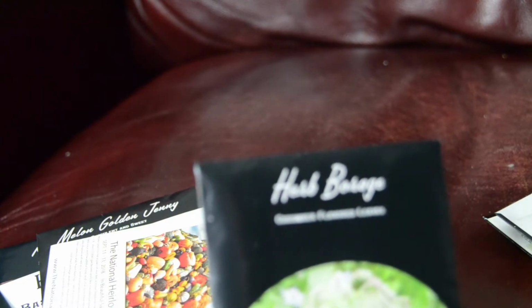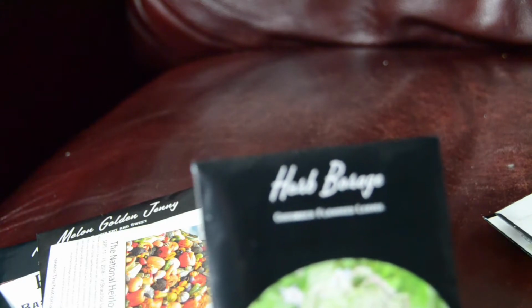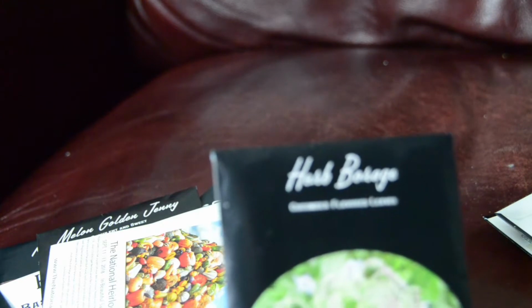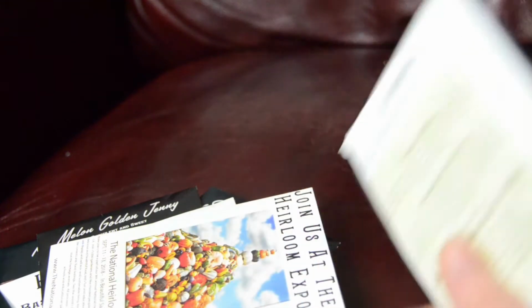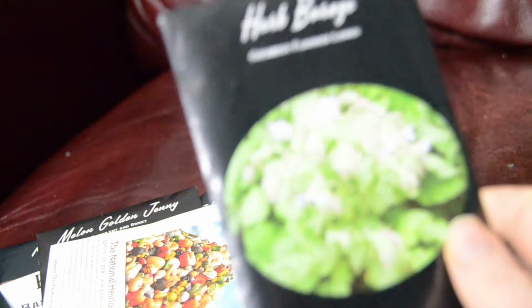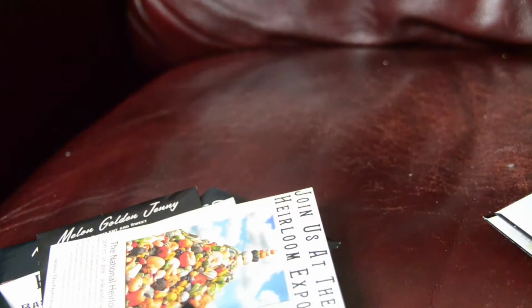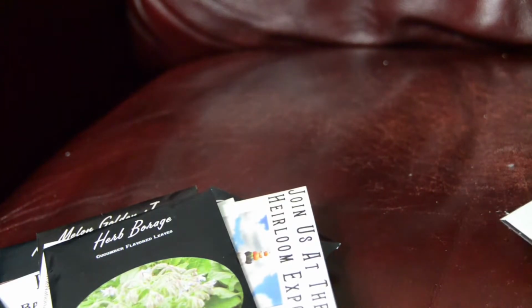I specifically got borage because of the blooms. Apparently they are really impressive and they do a good job of attracting pollinators to the garden. But when I read the description, it does say that their leaves are somewhat cucumber flavored and can be added in salads or a cooling drink. And so I know what I'll be doing with these leaves, because I love a drink called Pimm's, which is a drink out of England, and it uses the cucumber flavor, so I'll be using those leaves.